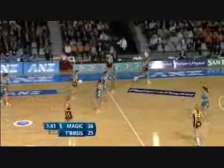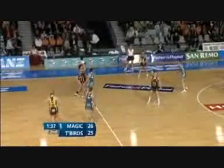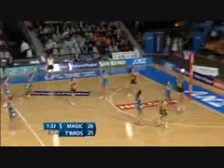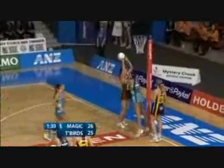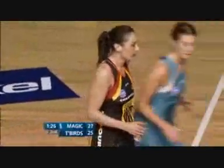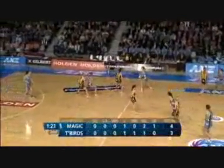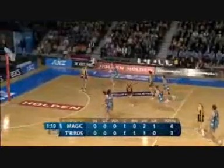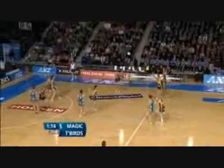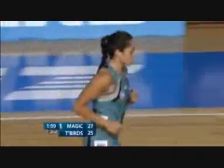Obstruction, goal defence, penalty pass. Obstruction, both out. Obstruction called. Henry looks right in for Van Dijk. Oh, lovely. They have got a great understanding, these two, and at the moment it's going well for them. We haven't had a look at the intercepts before, so there they are. The Magic have done quite well at the defensive end, but it's the Thunderbirds that are picking a wee bit more ball up through that mid-court area. Another turnover for the Magic.